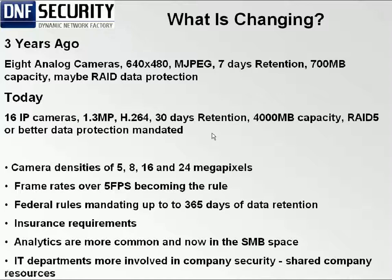Analytics are more common now. Before it was okay, we caught the front door, we caught the cash register, the back door, and maybe a snippet of where the traffic was going. Now we want to be able to analyze things. Simple analytics, license plate recognition. These types of things are becoming very common in the small to medium-sized business place.